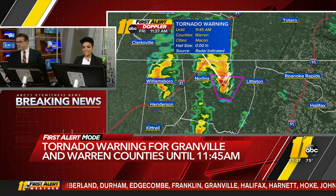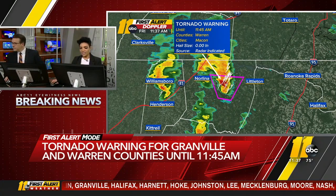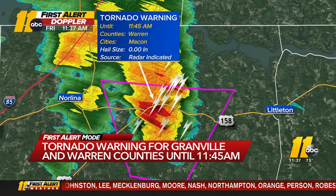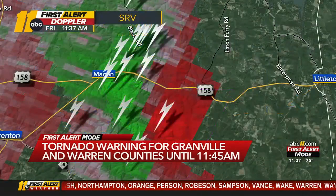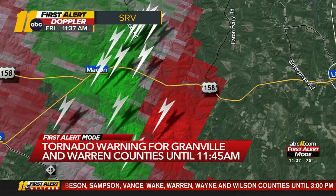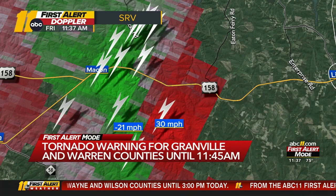And with a weakening system, we still are dealing with the tornado impact. So once again, we have the warning still in place for Warren, including Warren County. There's the latest scan that has come out. We're going to check that velocity. Oh, more lightning, too. And it's right around 158 now, like we said. We'll go ahead and take a peek. It's elongated. It's weaker.